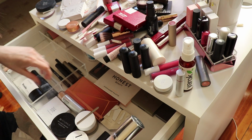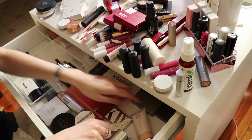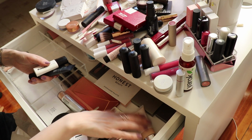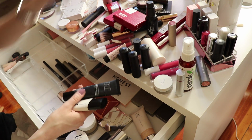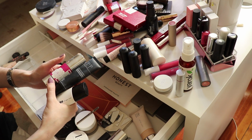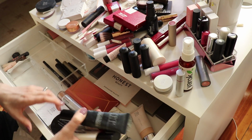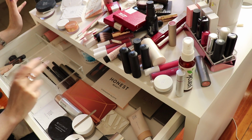I need to figure out a better way to organize this. Let's see. Okay, so this needs to stay because I actually just need to finish this. So the Crop Naturals, the Kosas, the Fitglow, I think that's all the foundations I've got out. Still embarrassing, but all these guys need to go back to the Alex drawers if I stop dropping them. So now I need to move on to blush.